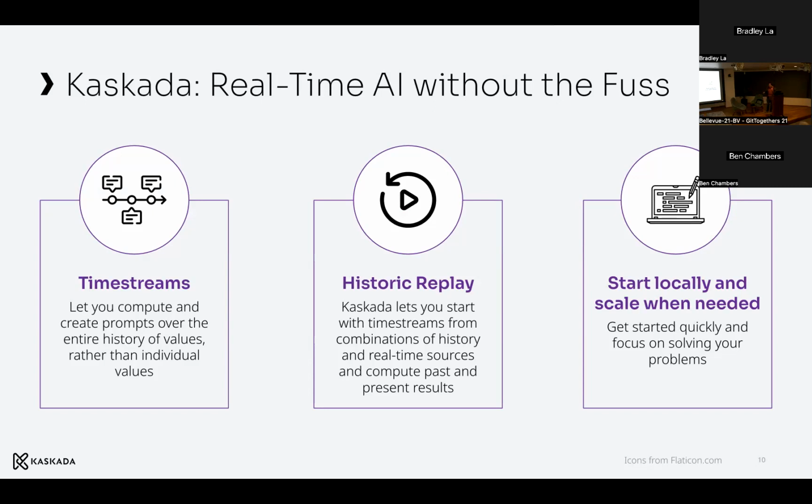Are there gaps of activity, bursts of activity? It has this ability to do historic replay. So you can work with your history and your real-time data all in one place. Make your training examples, fine-tune on them without having to write two different data processing programs. And you can do all this starting locally and scale when you need to. You don't have to deal with persistence and durability and things like that. You just write the application and it'll scale with you.